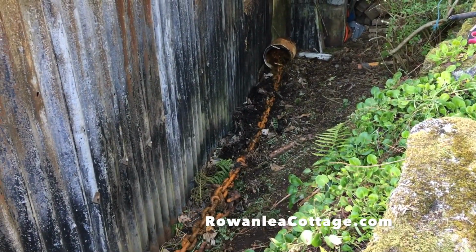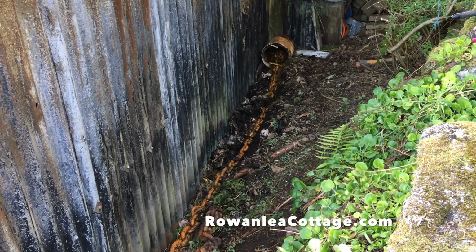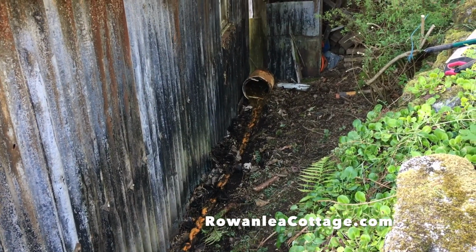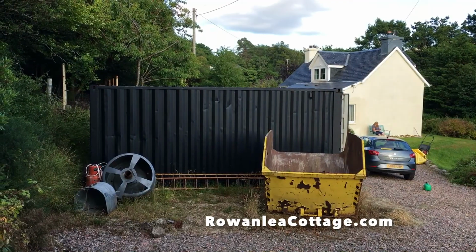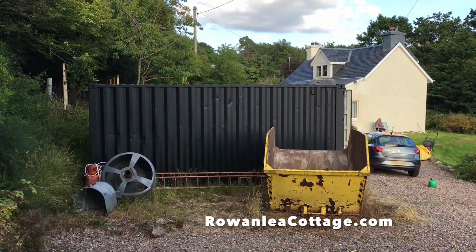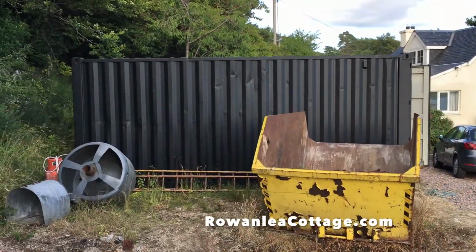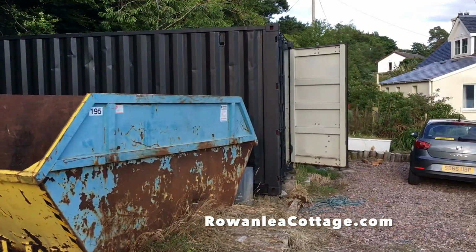And it looks like we have an old rusty chain. No idea what they would have been used for. And those are the containers we're actually going to convert into holiday home, we hope. So folks, just to finish off the day, there's our blood moon in the sky tonight.